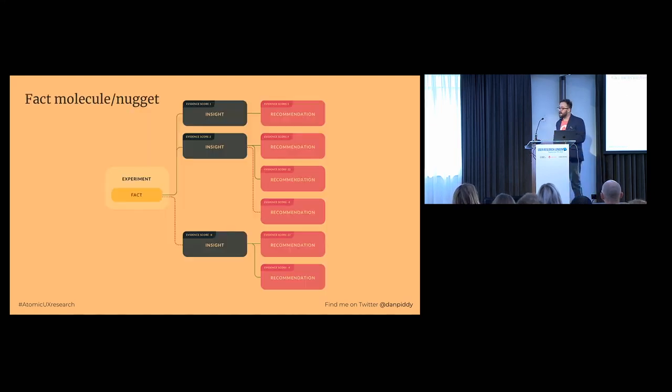So what we're seeing here is a molecule or nugget from the perspective of a fact. This is usually the perspective we use when creating knowledge and synthesizing our findings. A fact always belongs to an experiment because how it was learned is intrinsic to that fact. But a fact can be connected to many insights.